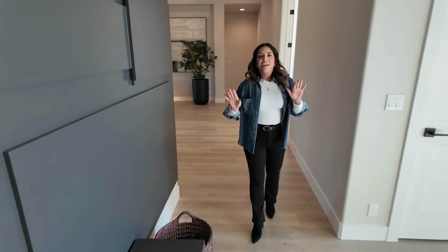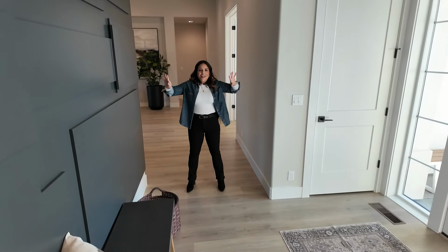houses. Okay, we're going to take you straight into the grand living area. You're going to think, how did they show us the best feature right off the bat? Guys, the best features are not right here. There's even better ones that we're going to save for just a little bit.